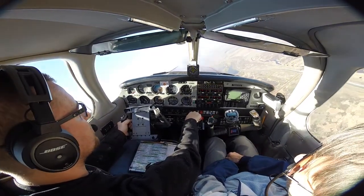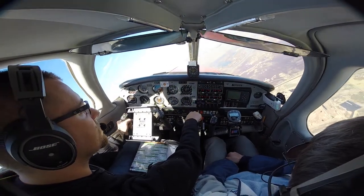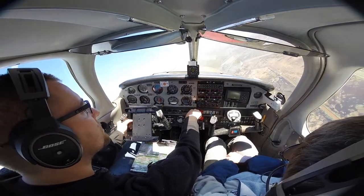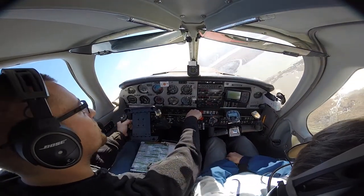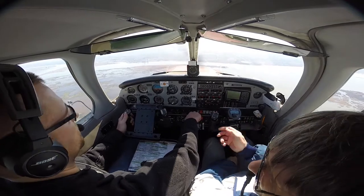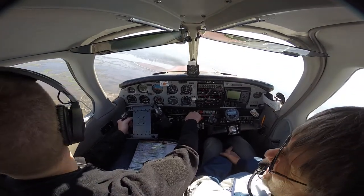That's good. Don't let it descend. Do something about it. Good. And roll it level. All right, that's not bad. All right. Let's turn left 90 degrees, pick a point off the wingtip, turn towards it. I just want to be out of the water, that's all, I don't want to get wet.